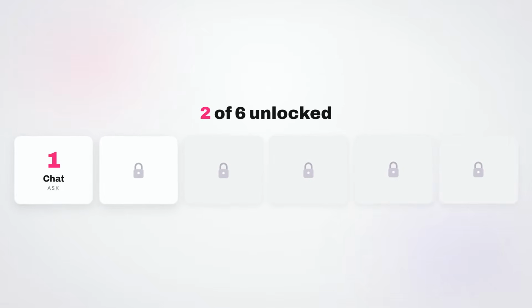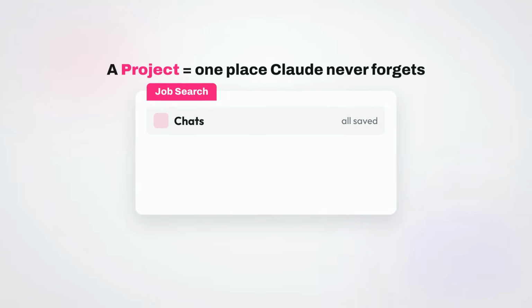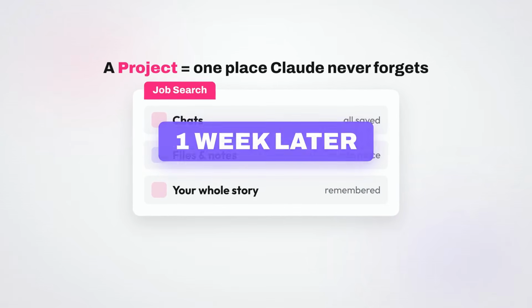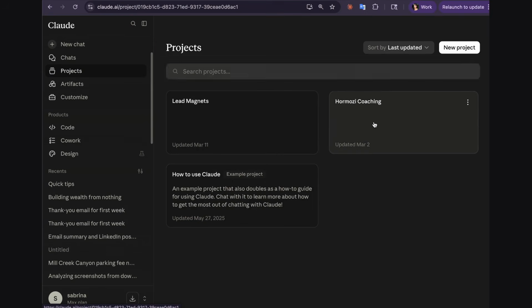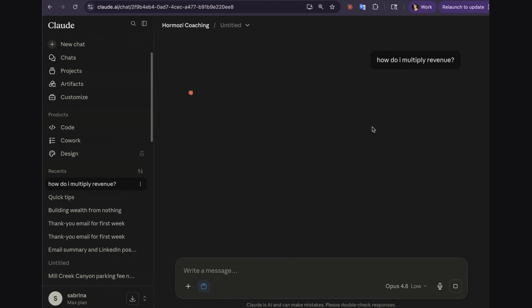Number 2, projects. A project is a folder inside Claude for one thing you care about, your side hustle, your job search, your class. You drop your notes and files in there, and Claude remembers all of it. So you don't start from zero every chat. Open the project a week later, and Claude already knows the whole story. You don't have to re-explain everything. It's like a desk left exactly how you had it, every note still in place. Most beginners never set one up, but it changes everything. Now, number 3 is where Claude steps off the screen.